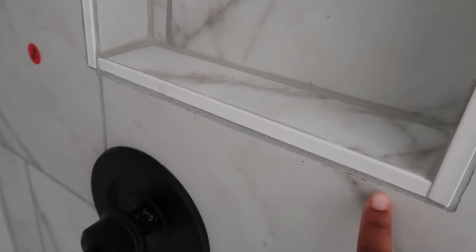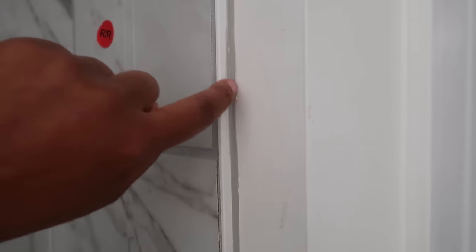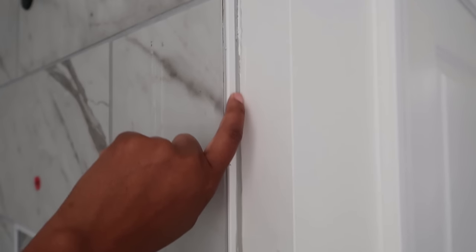For instance, this line isn't straight. You have exposed tile, you have exposed side of the tile here. Bad cuts, this cut doesn't line up with this cut. This is caulked, but it's not caulked up here. They just stopped. I guess the girl was too short to get up there, I don't know.